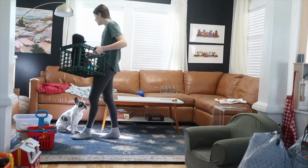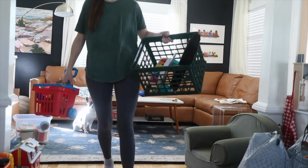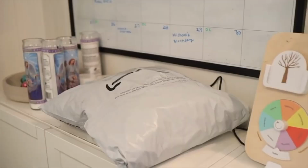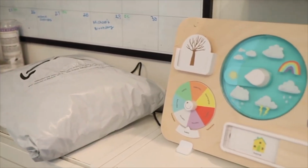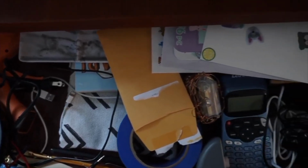For me, the process of getting rid of a lot of my stuff, of having to face some of the crap in my home that I owned that I didn't want or need and have to throw it away, made me a lot more conscious of what I buy, because I don't want to have more things that I'm just going to have to add to the trash.